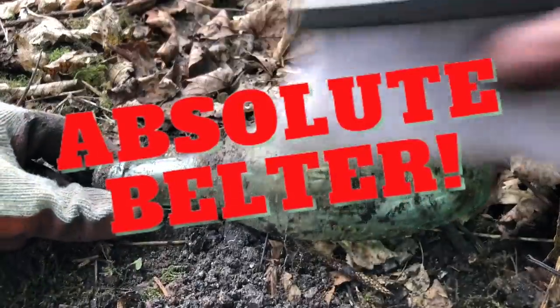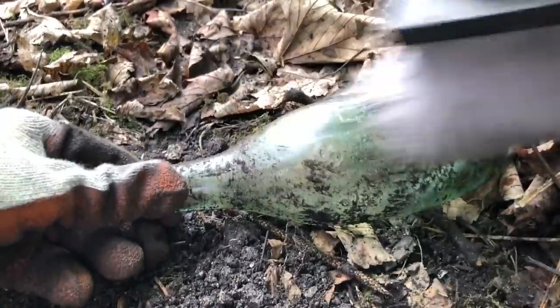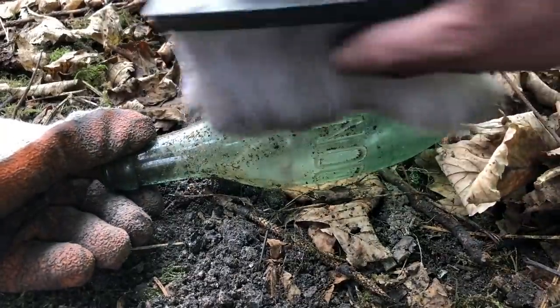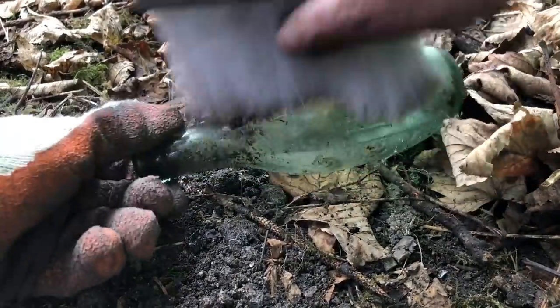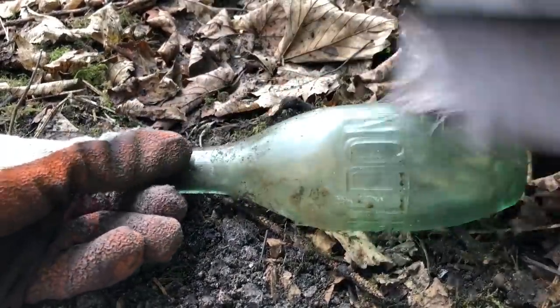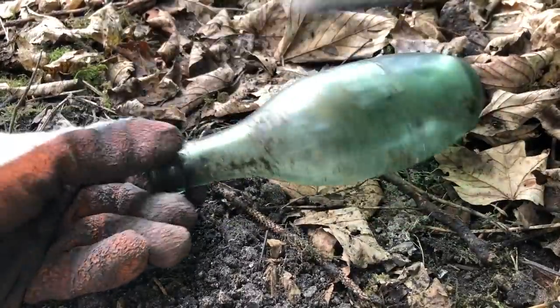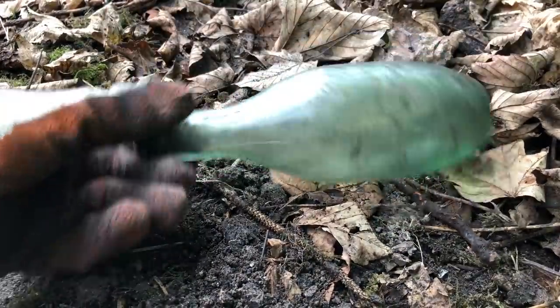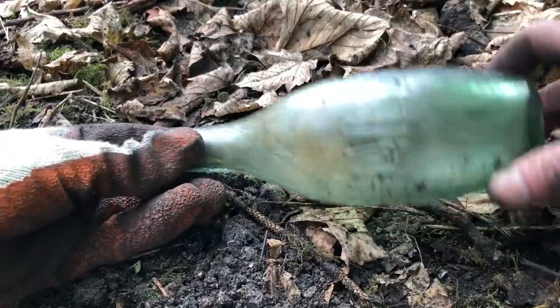Just had this, absolute belter. Skill ball, drippy lippy, local, well, Edinburgh, and I found a broken one of these before. I wasn't sure if I'd ever find a whole one. That is an absolute belter. And as far as I can see, it's not damaged. It was inside a broken plant pot, believe it or not. That is crazy.